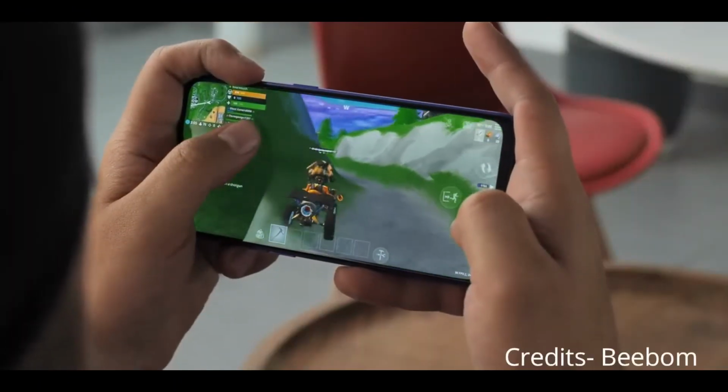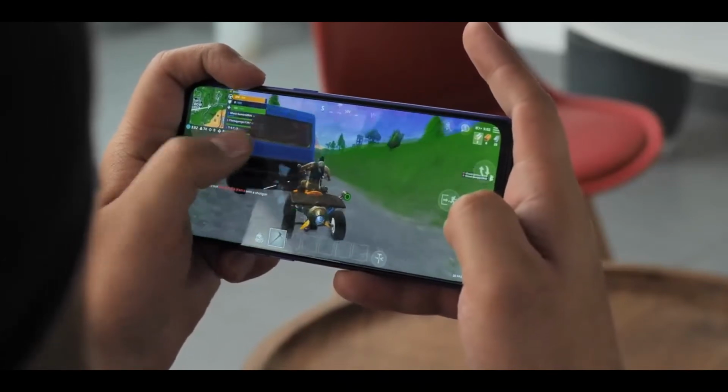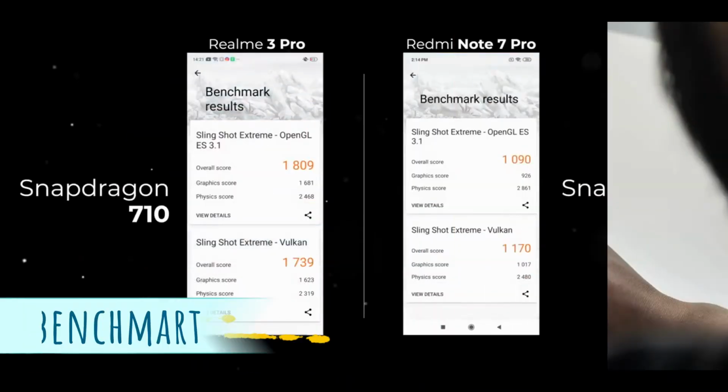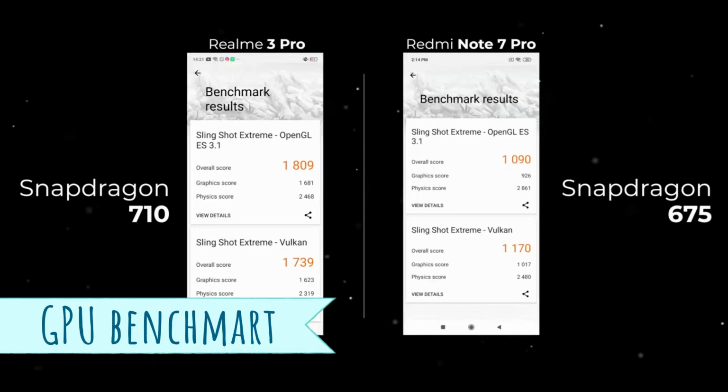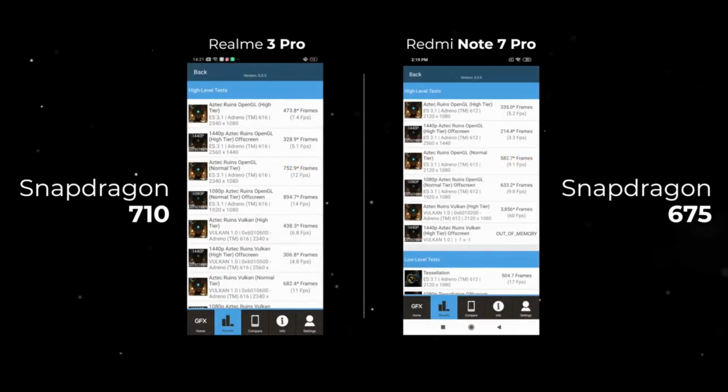Recently, Realme CEO compared Realme 3 Pro with Redmi Note 7 Pro in terms of Fortnite support. The Realme smartphone was able to run the game out of the box, while Note 7 Pro showed an error message. Just so you know, Realme comes with Adreno 616 GPU and the Redmi comes with Adreno 612 GPU.